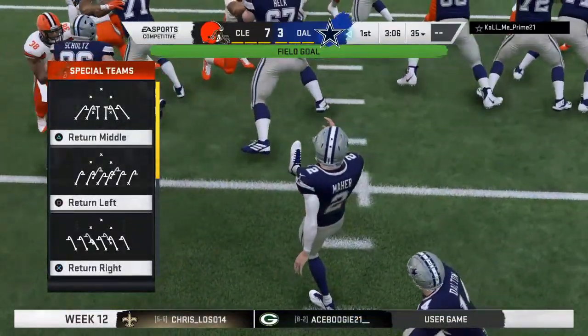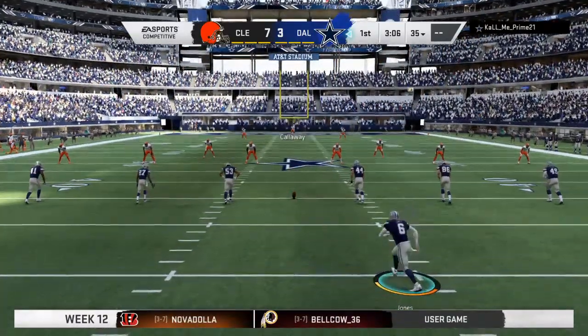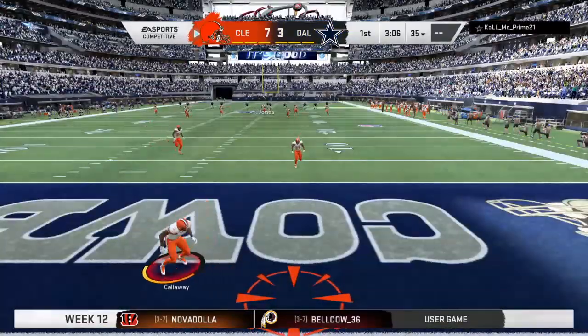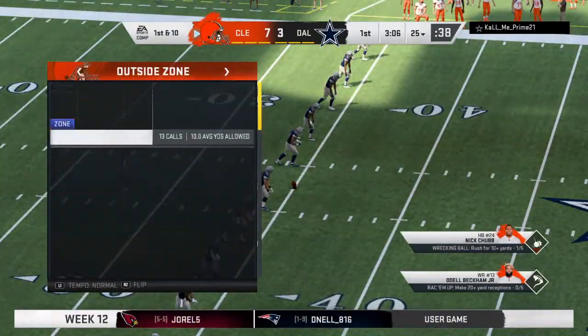It's 7-3. So, yes, it's only 3, but at least they're able to answer back after giving up the touchdown to start the game. Yeah, I like the observation there, because getting some points on the board, very positive for them. Feel a little bit better about things, because if you don't score, you potentially have opened the door for them to score again, and then you're down 14.